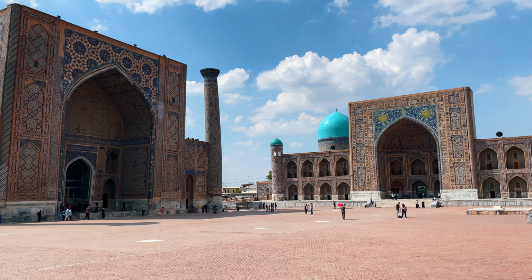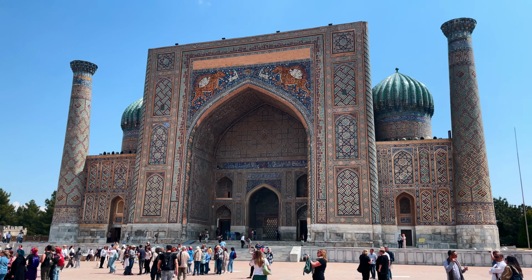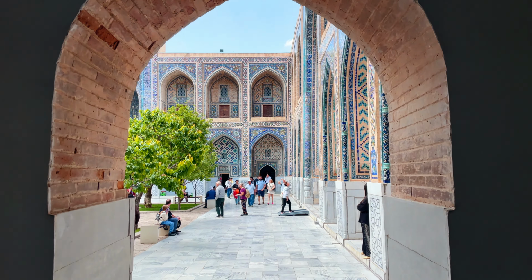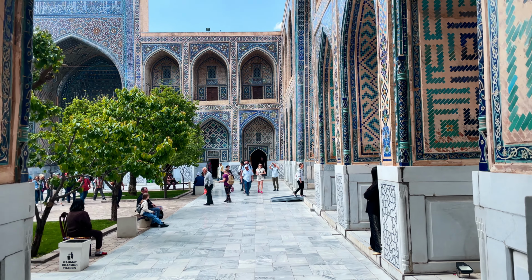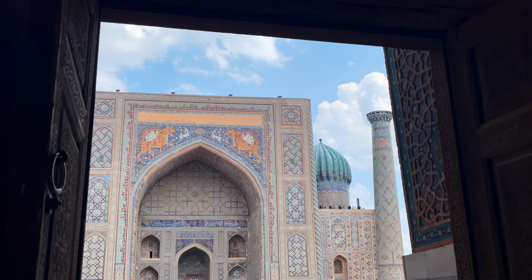After climbing back down, my legs were shaking a bit, to be honest. The view was stunning, and we have spent about three hours here, and we are ready to see more. But before that, let's have lunch first.